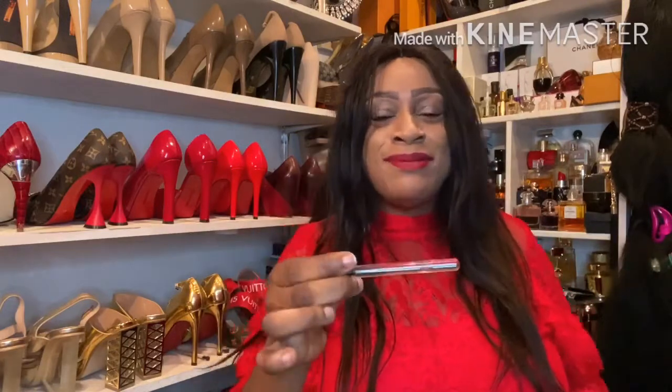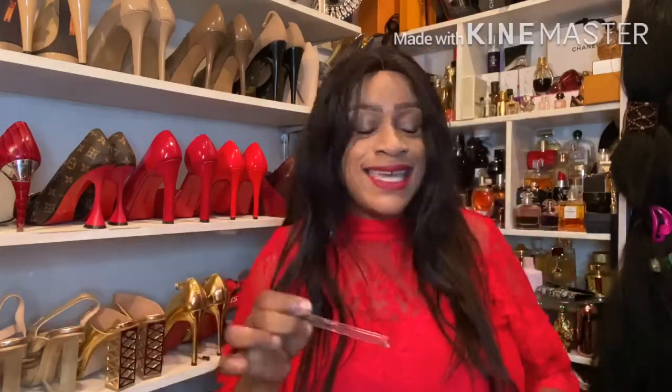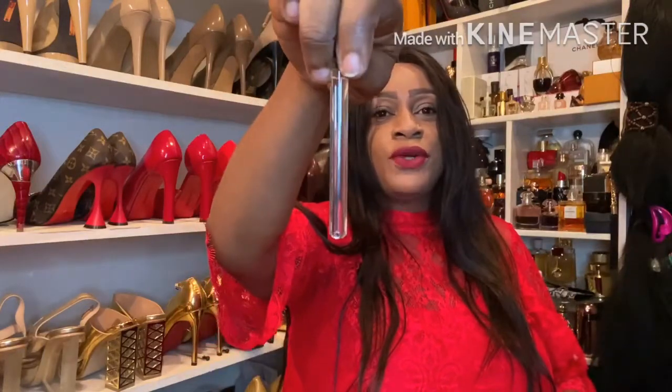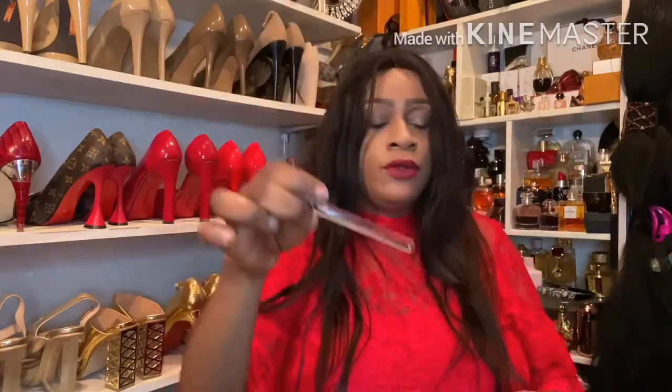Now this immediately reminded me of Michael Kors by Michael Kors, which I happen to have. This is almost identical, I'd say about 60 to 70% identical, but this has a green touch to it, and it turns a little powdery, and it's not as heavy as Michael Kors by Michael Kors. So for those who like Michael Kors by Michael Kors, this would be the one to go for if you're looking for a cheaper alternative.